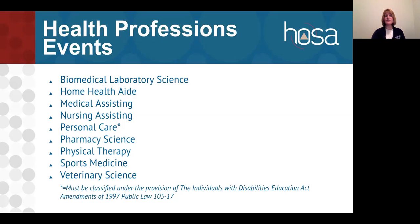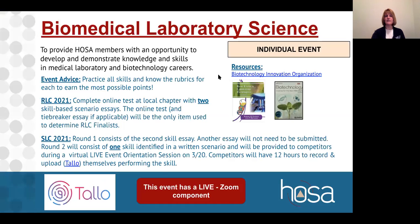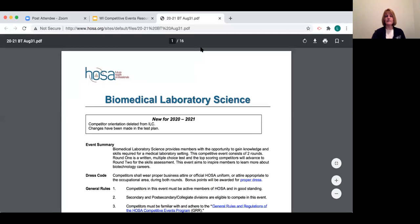So let's take a look at these different professions in more detail and as far as what the expectations are for your event. The first thing I wanted to show you are some features on the slides that are provided for you. If you look at the top, you will have the name of the event, and if you click on that event, it will take you to hosa.org and to the guidelines for your particular event.